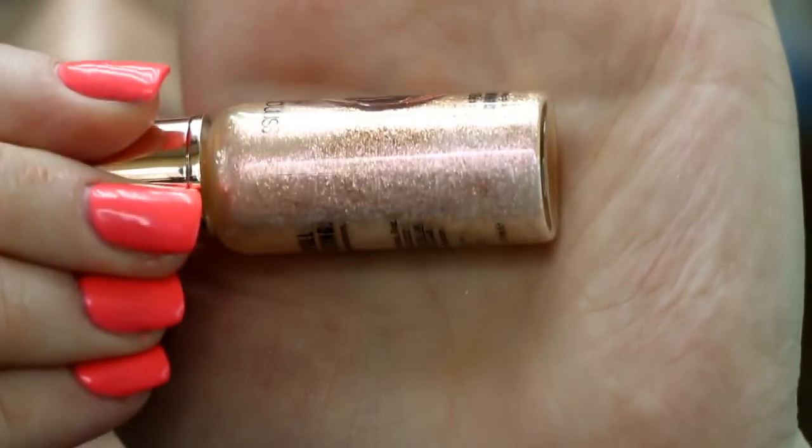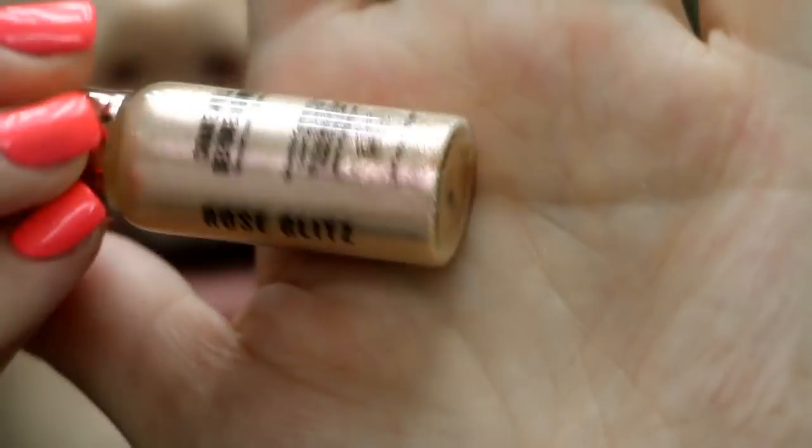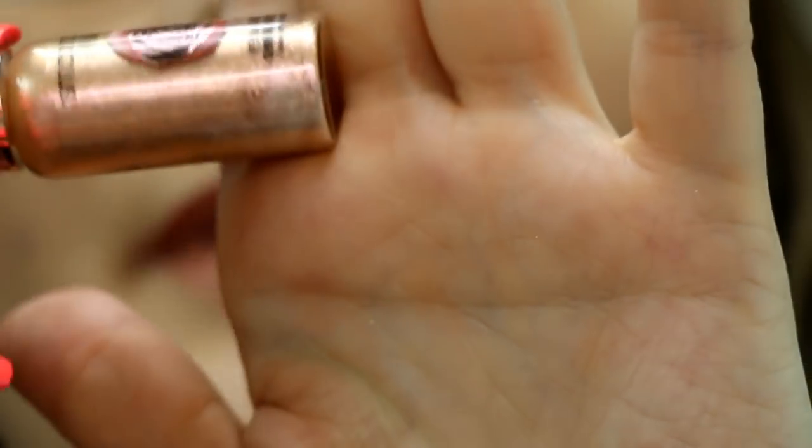You are not able to get that glitter off. No matter what you do, that glitter will be there because you can't shake it up enough. No matter how much I sit here and do this, it still will not go away. And that's a packaging and design flaw in my opinion. But I digress. Let's move on.